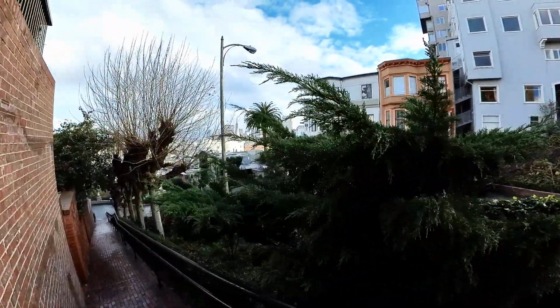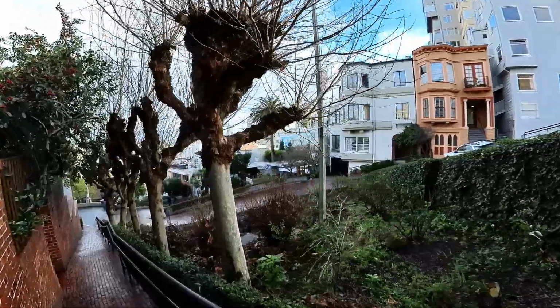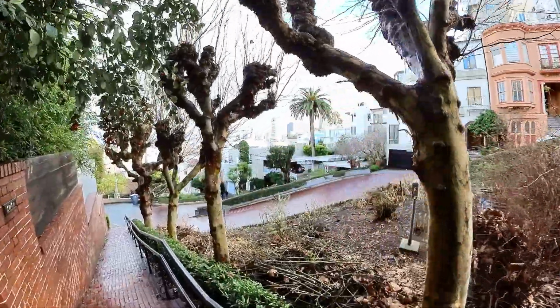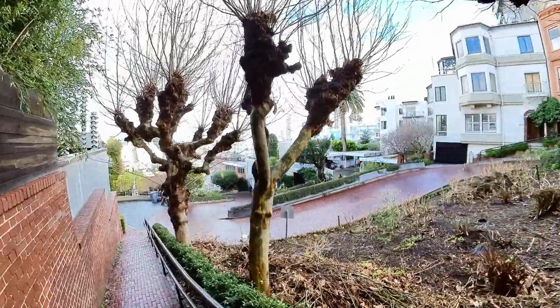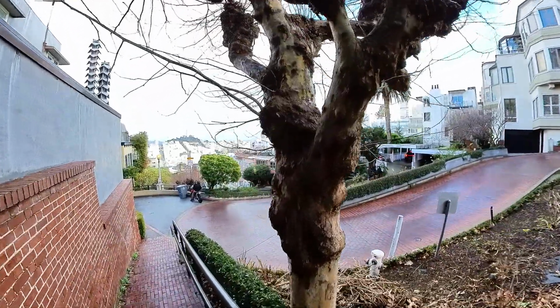But yeah, welcome to the famous Lombard Street. It was raining maybe 30 minutes ago, and there's no more rain now. That's why I decided to come and rush down here, because I was thinking it wouldn't be as many tourists, and I was kind of right. It's not as many, but there's still a lot of tourists out.